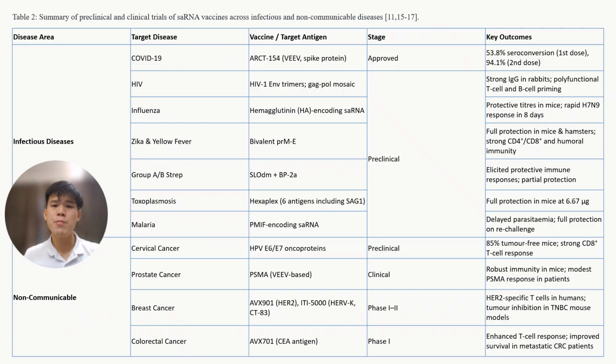This table summarizes preclinical and clinical trials of siRNA vaccines. To date, ARCT-154 is the only siRNA vaccine candidate to receive regulatory approval. Despite this, siRNA vaccines have demonstrated significant breakthroughs across both infectious and non-communicable diseases. They elicit robust antigen-specific immune responses and can achieve protective immunity at lower doses compared to conventional vaccines, highlighting their potential for broader and cost-effective application.